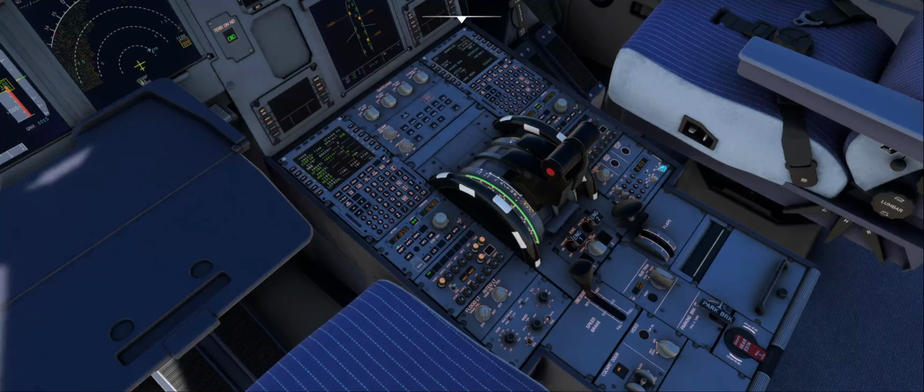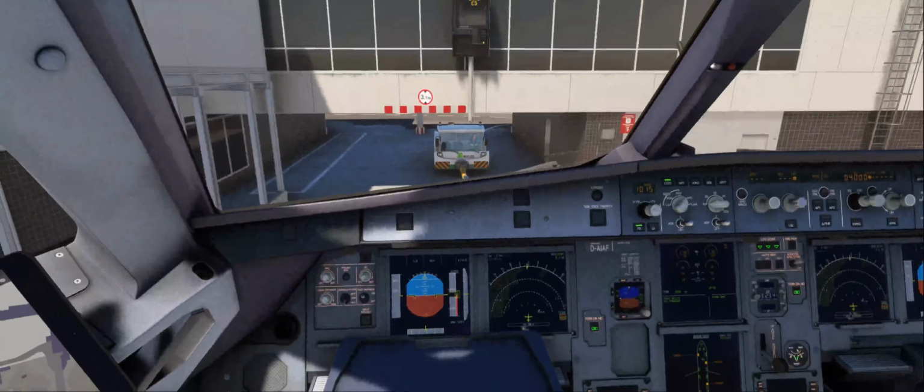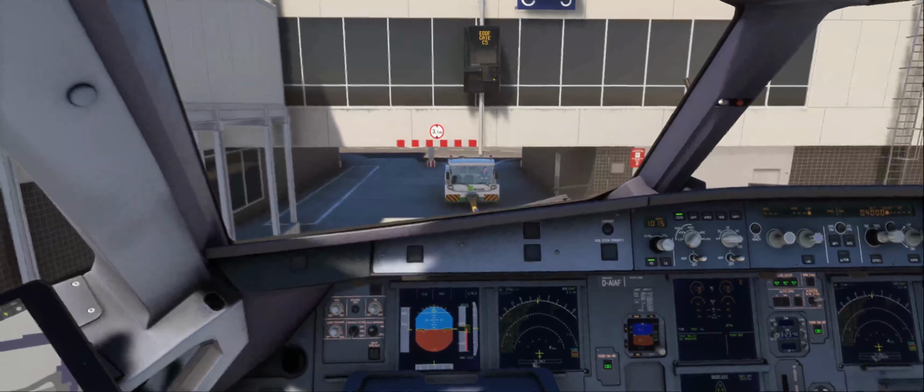Lufthansa Cargo 8264, information Juliet current, cleared JFK, Oboka for Golf departure, initial climb 5,000 feet, then squawk 2027. Lufthansa Cargo 8264, read back correct.